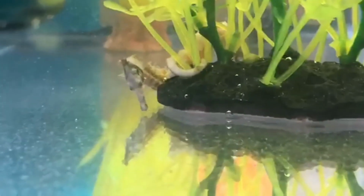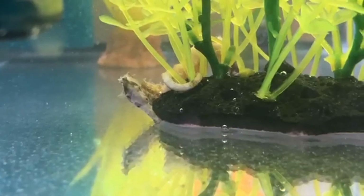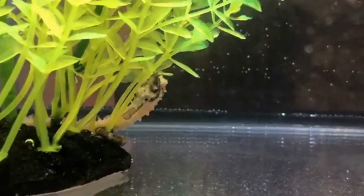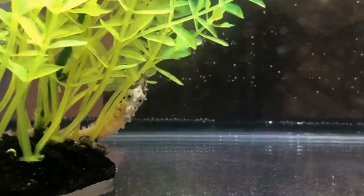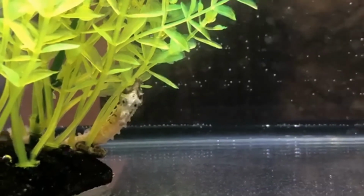Look at these guys. Say hello. Oh, they're so pretty. Look at those colors. Oh my gosh. And they're not happy, but actually let me try to hold still here. If you can see, look at their gills.